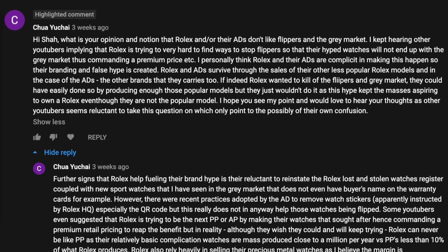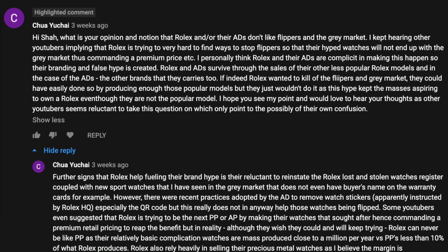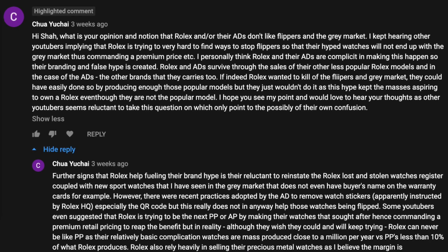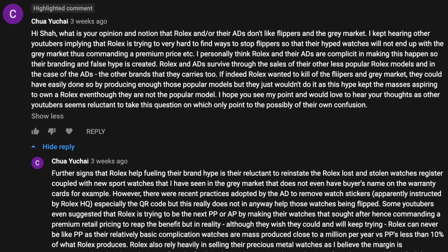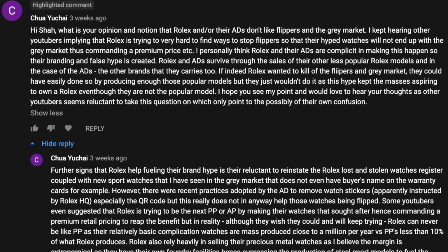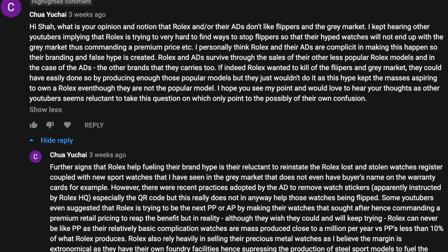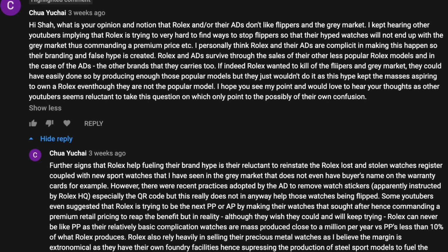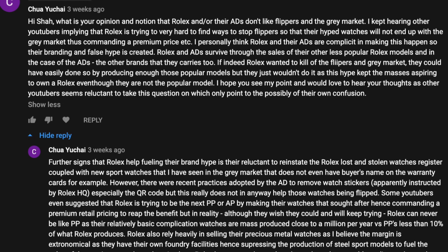I personally think that Rolex and their ADs are complicit in making this happen, so their branding and false hype is created. Rolex and their ADs survive through the sales of their other less popular Rolex models, and in the case of ADs, the other brands that they carry too. If indeed Rolex intended to kill flippers in the gray market, they could have easily done so by producing enough of those popular models, but they wouldn't do it, just as this hype kept the masses aspiring to own a Rolex, even though they are not the popular model.